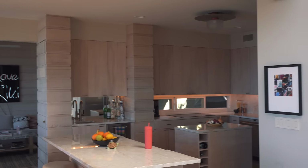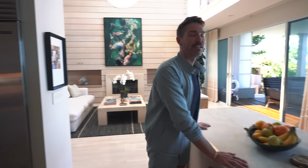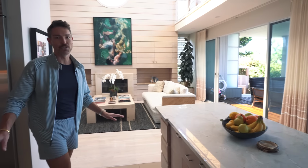constantly switching off between the 2. So yeah, the big kitchen over here for him to cook in, and then this area for people to hang out and talk and be out of the way. So it's nice to have the 2 islands.